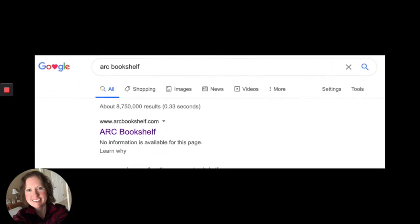Now, if you're looking for some good books to read, everyone at Eastview has access to a website and app called Bookshelf. There's a couple ways that you can find the Bookshelf website and app. If you haven't done so already, I'm going to show you. You can type www.arcbookshelf.com in your web browser. You can also put in a Google search that says ARC Bookshelf.